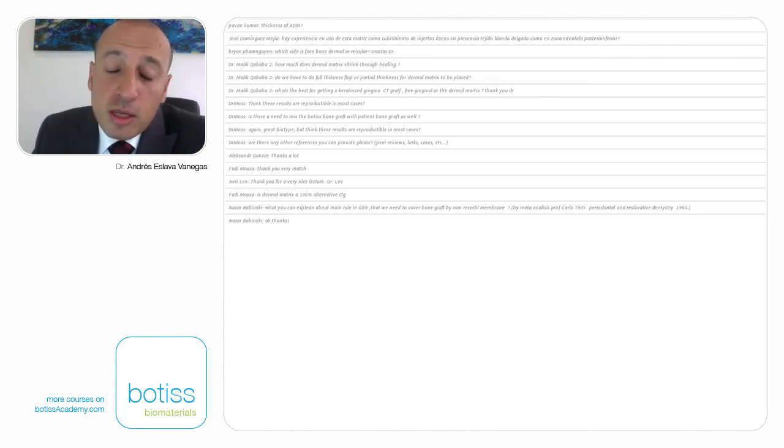If you're using human dermal matrix, the thin one is about 0.6 to 0.8 millimeters. And if you're using the thick one, it's about 1.6 to 1.8 millimeters. If you're using Mucoderm, it's about 1.6 to 1.8 millimeters and just has this thickness.